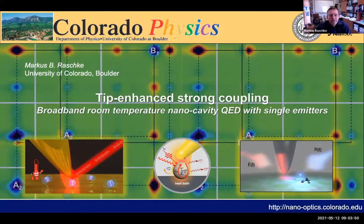I will demonstrate this at the example of the interaction and achieving strong coupling at room temperature with a single emitter, here in the form of a quantum dot. And then I will show you how we were able to extend this work into probing the coupling of vibrational excitation in molecular matter with coherent driving infrared radiation.